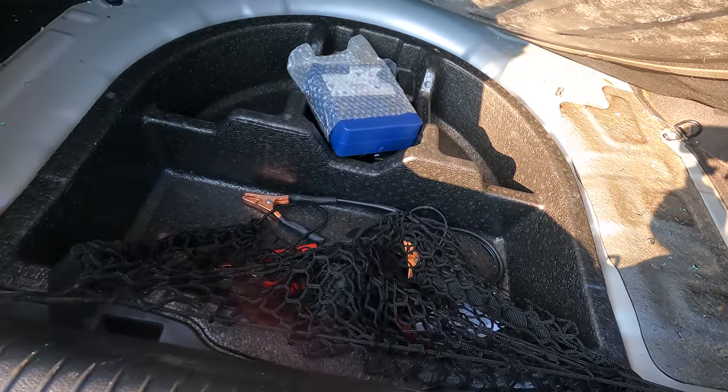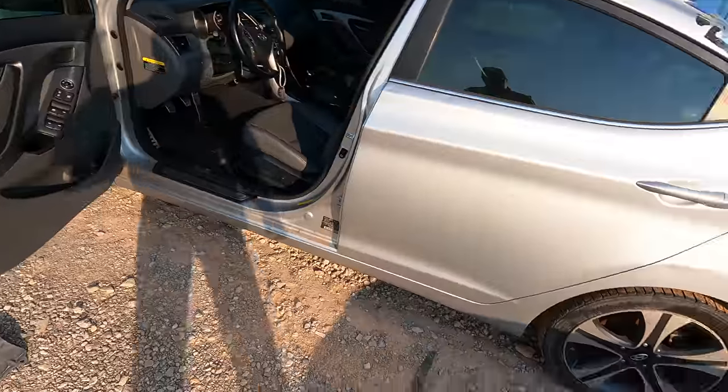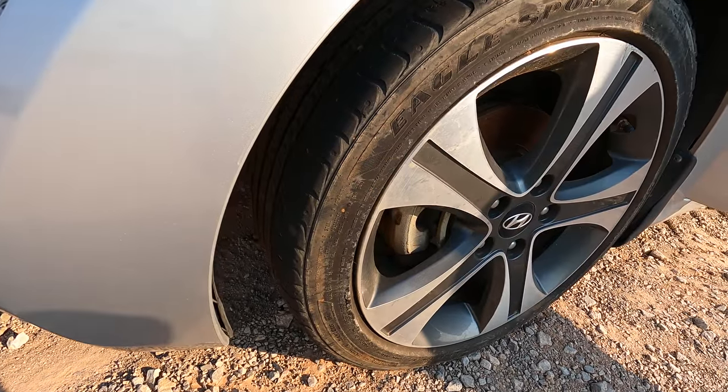No spare tire, but there are jumper cables and there is your little air-up thing, but there is mold back here a little bit. Not too bad though. Nothing that can't be taken care of. The tires, you know, they're okay on the back anyway. The fronts are actually pretty chewed up.